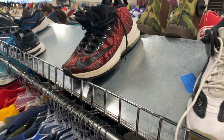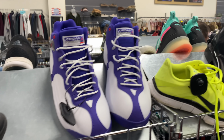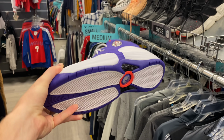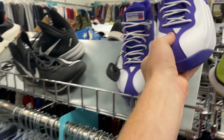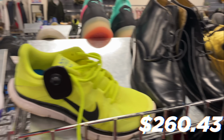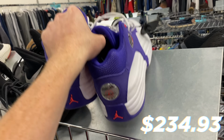I also found the pair of 11s that we had found last week still sitting there, no surprise because it was falling apart. Then I found a pair of what seemed to be brand new Team Jordans, legitimately brand new, never worn, maybe tried on because the laces were a little bit messy and the size sticker in the left shoe was a little bit dirty, but other than that, it was in brand new condition. I was really blown away, and they were priced at just 30 bucks. So in my opinion, an easy pickup, no questions asked, definitely grabbing it because it should be a relatively easy flip.